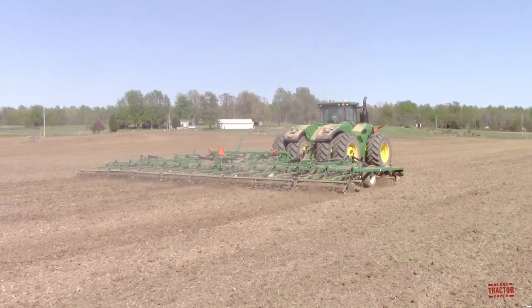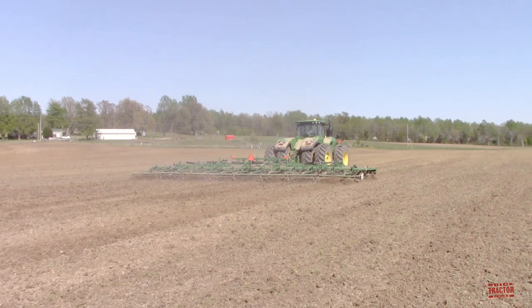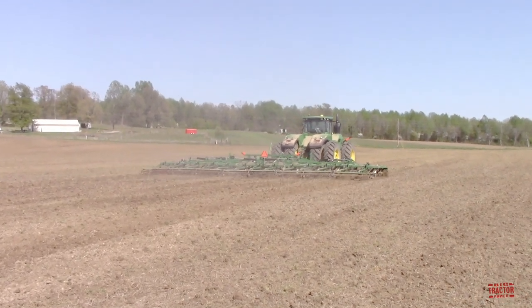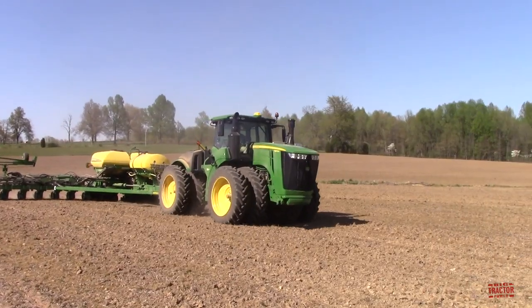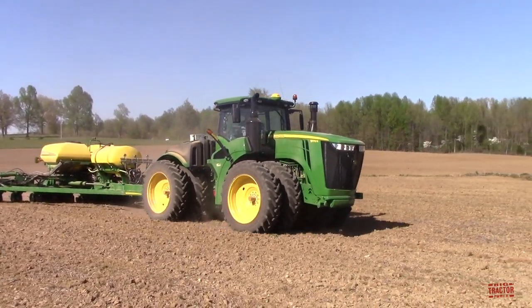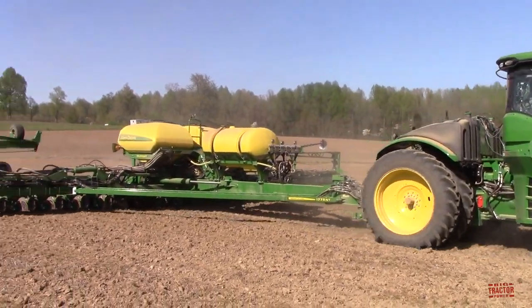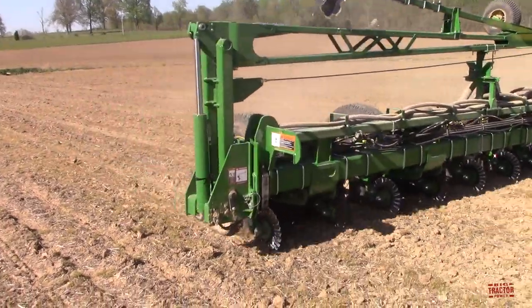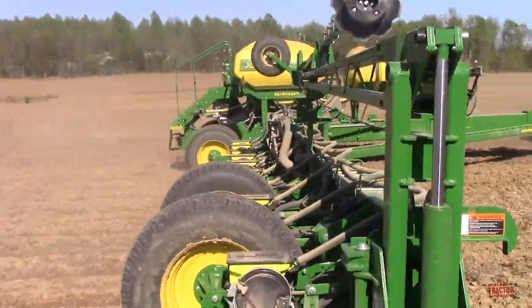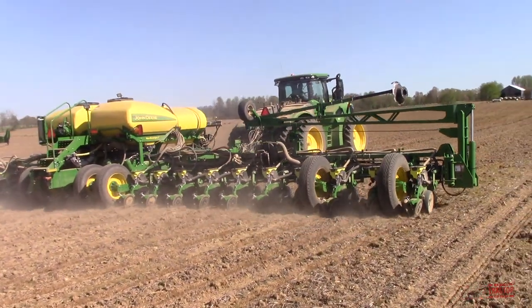Now that you know a little bit more about the Ultra-Till, let's take a look at the nice level seedbed that it leaves after one pass working across the soybean residue. Here we can see the farm's 370 engine horsepower John Deere 9370R articulated four-wheel drive tractor operating a 60-foot wide John Deere 1775 NT 24-row 30-inch space corn planter, putting the new crop in the ground.